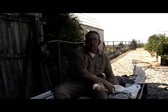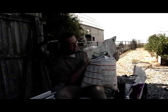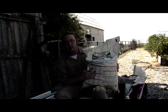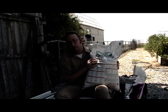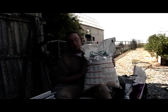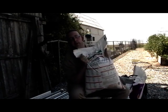The example of nitrogen that I use is I've got a bag of milorganite. This is the classic kind, so it's a 6-2-0. It has 6% nitrogen. Some other kinds of fertilizers for nitrogen that you might want to use are alfalfa. Alfalfa has about half as much nitrogen as milorganite. And another option would be fish. A fish extract would have about 5% nitrogen.